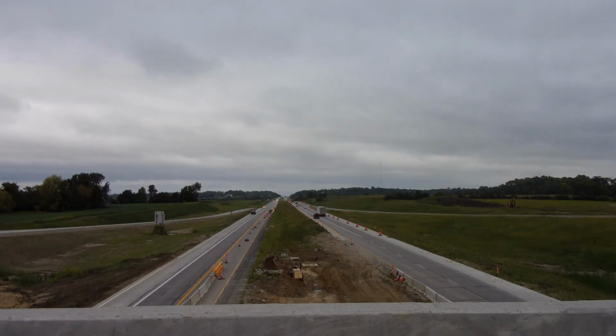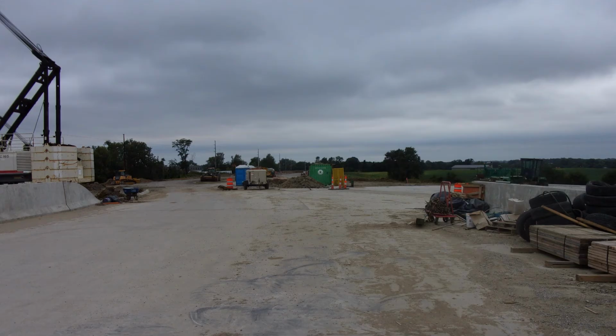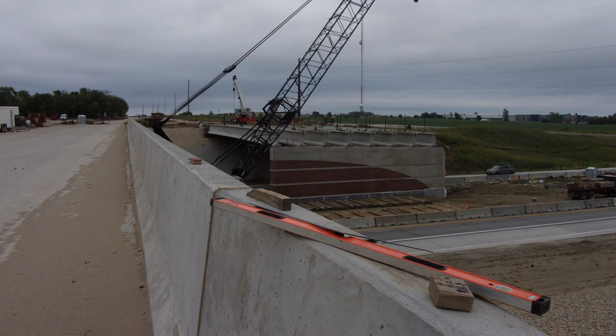Yep. Zooming in, it looks just like any other on and off ramp I've ever seen. It blends in with everything else. Hey, look there. They've got the road, or the off-ramp, all the way up to the bridge here now. We didn't have that last time we were down here.